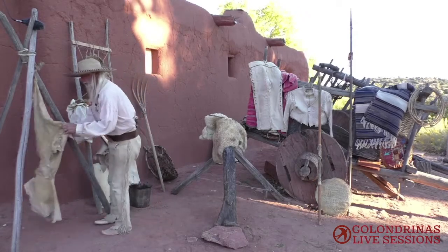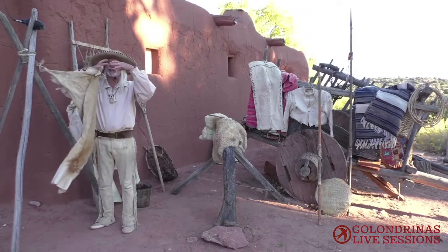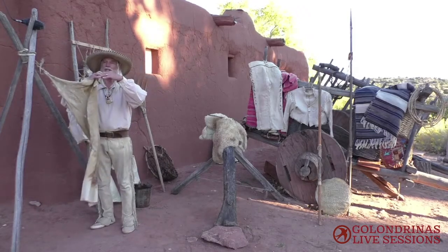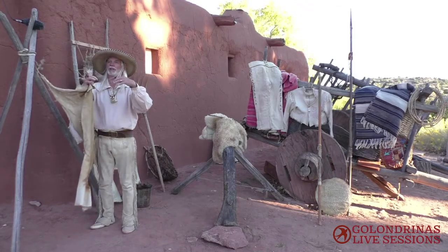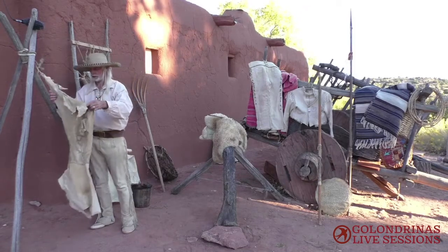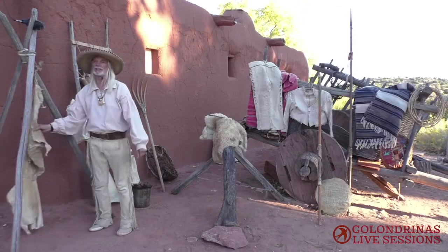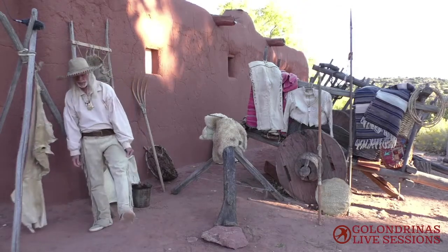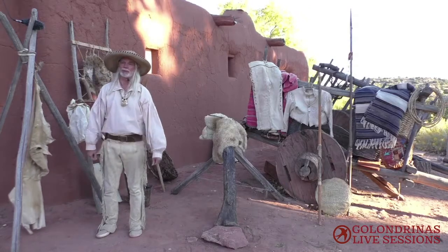So you end up with something like this. Now that smoke resin gets on there while the fibers are all fluffed up and gets between those fibers, and should it get wet, it will not harden again. So this whole process, if you're fast, is probably about 8 to 10 hours on a single hide. It took 2.5 hides to make my pair of pants. So you can see the extensive work that went into it.